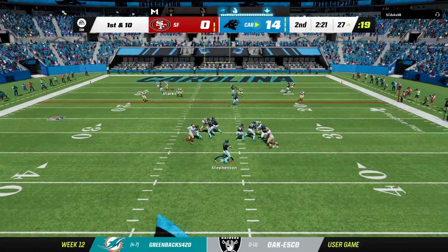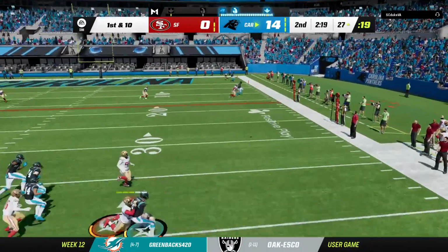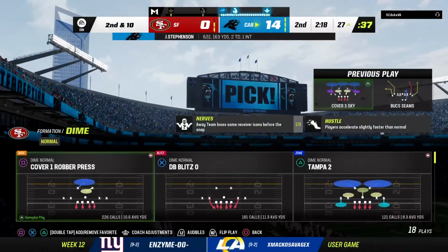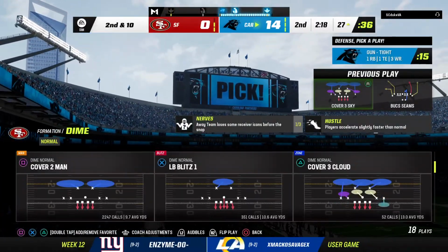Throwing to start the drive. Stevenson eluding the pressure right. And he just gets rid of it. Throws it away. A wise move there. Looked like nobody open. Now 2nd down.